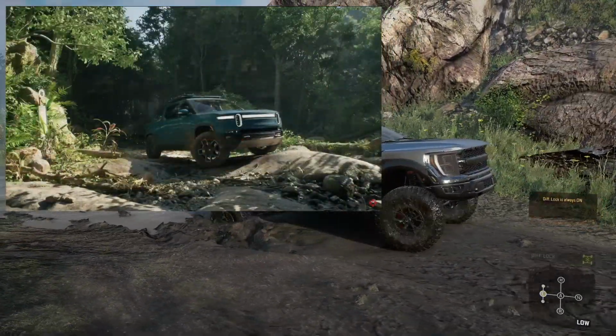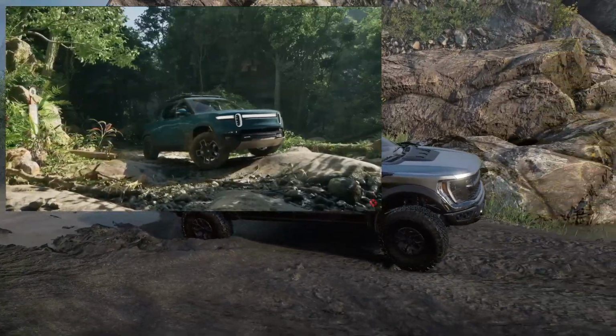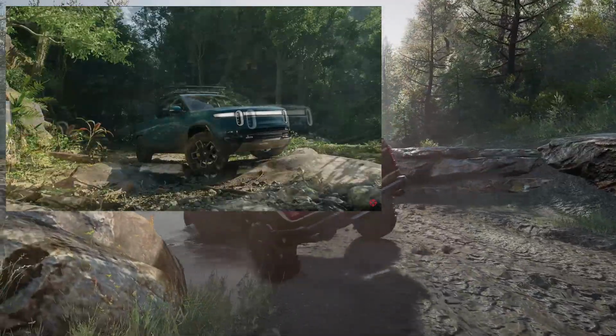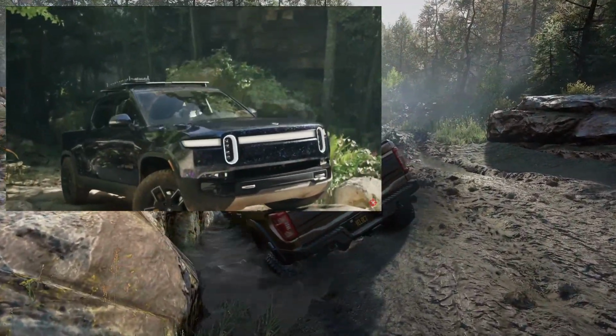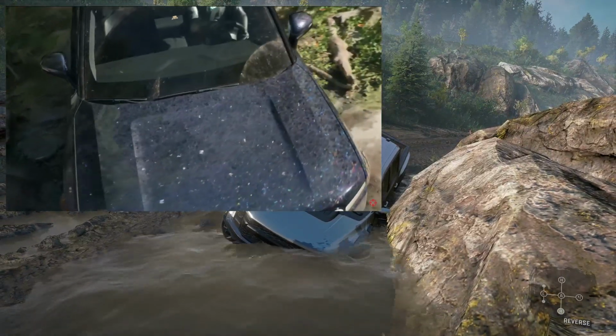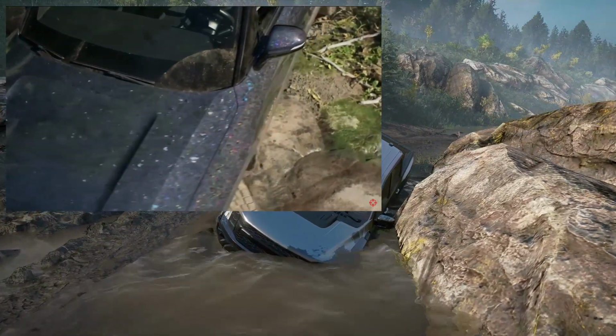Now, if you want to see a more technical breakdown of the engine itself, make sure you watch the original video because there's a lot that they went over that we're not going over, because what we're focusing on here is the potential that Unreal Engine 5.2 could have for games in the off-roading space.